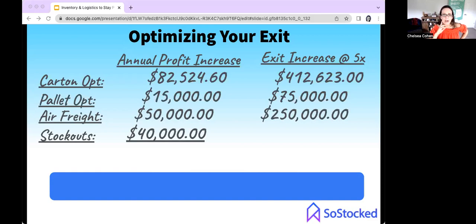We had, just as an example, someone plug in and we were able to calculate how much they lost last year. And it was, I believe, $130,000 that were lost in stockouts the previous year. And there was one product that only stocked out for 11 days. And that product lost $33,000 in 11 days of stock out.